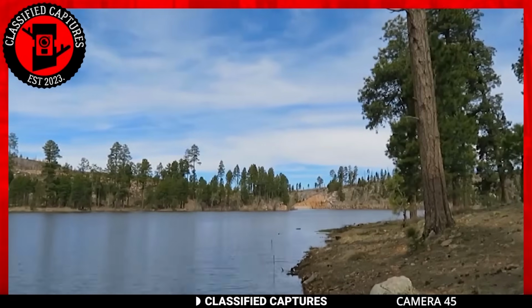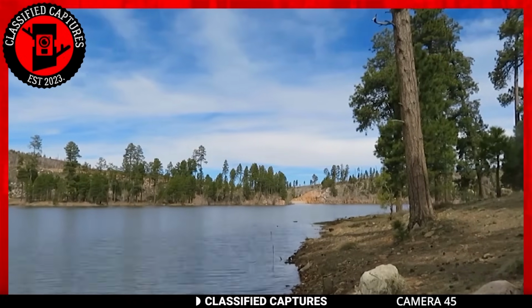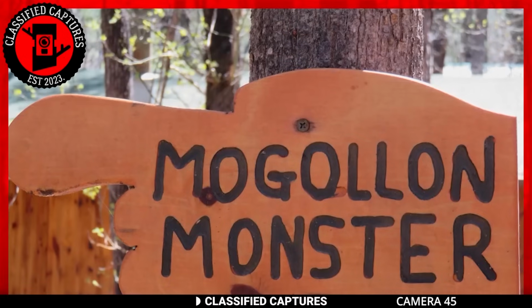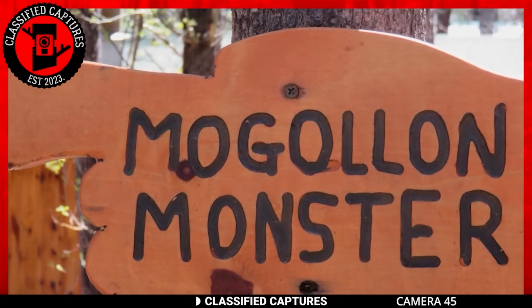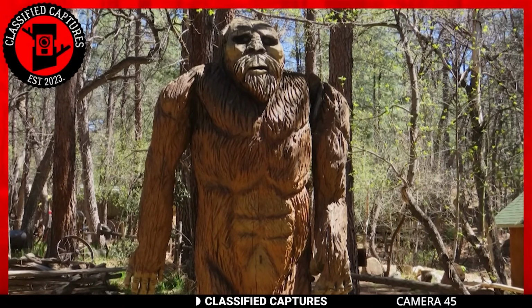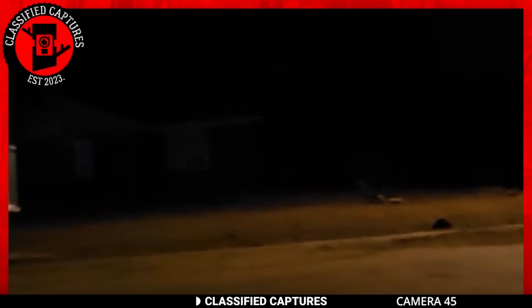Arizona is a place known for its breathtaking landscapes and, well, a fair share of intriguing tales. Now, in Mogollon, they've got quite the reputation when it comes to stories of Bigfoot sightings, so when these peculiar sounds started echoing through the area, you can bet the locals were curious.